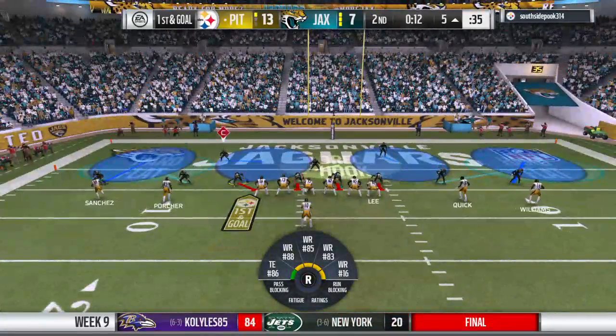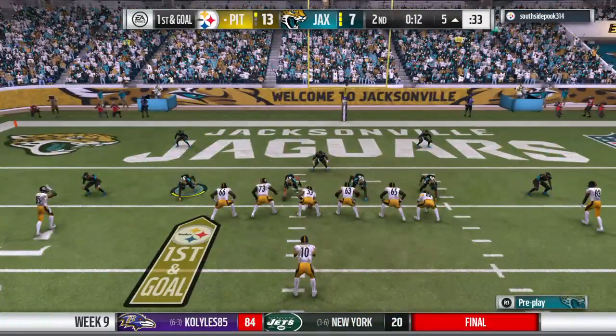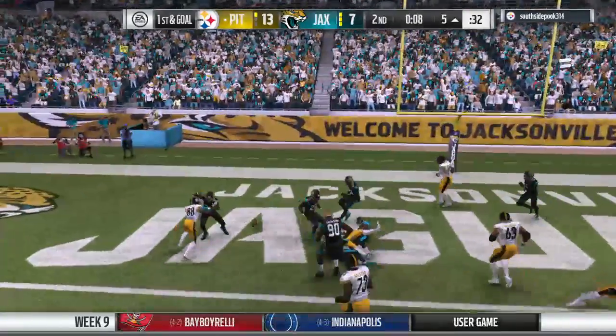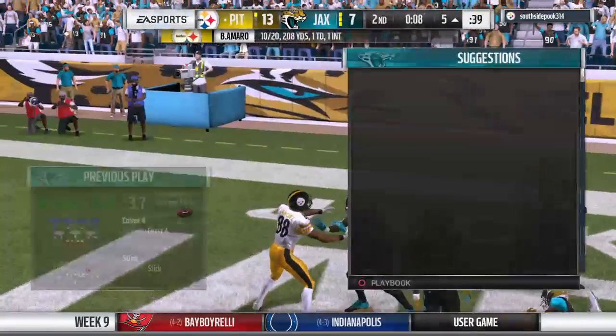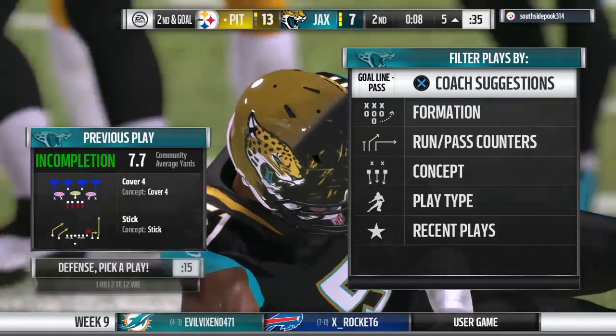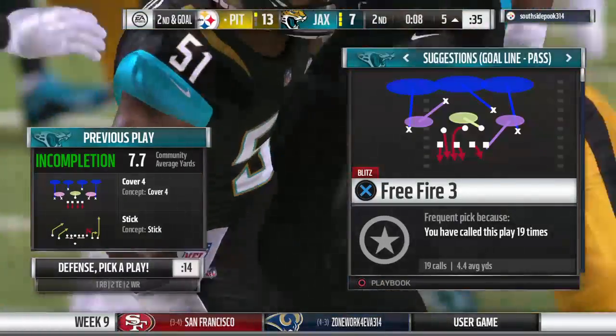They come out 5 wide, 3 of them to the right side. They'll stick with the passing game as he looks to throw. He couldn't quite hold it. Got hit. Ball pops out. Incomplete. Slants are so tough to cover because everything happens so fast.